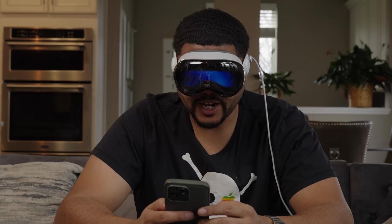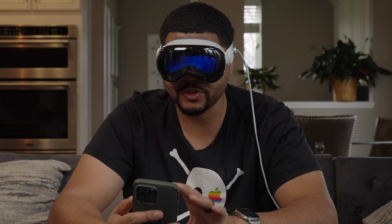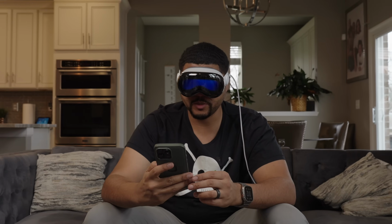What's cool about this is that I can actually still use my phone while looking at it, because my Quest does not allow me to look at my phone at all. It's not perfect, it's not super readable, but. All right, here we go.